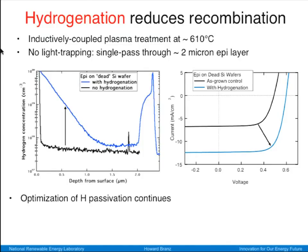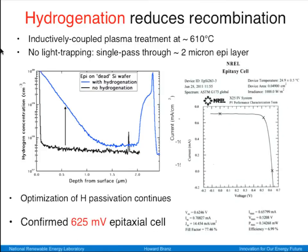Okay, so I said we hadn't hydrogenated yet. Well, we have. Here's what happens when you hydrogenate a wafer cell that's not too good. This is one with a lot of dislocations. And when you start putting hydrogen in, suddenly the voltage jumps way up. And this is still, by the way, no light trapping, a single pass of light through a 2-micron layer. And it's not bad. In fact, we have now a confirmed 625 millivolt cell, which shows the power of hydrogenation to take care of defects.